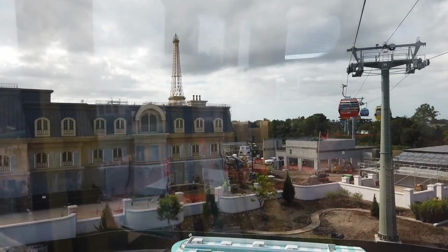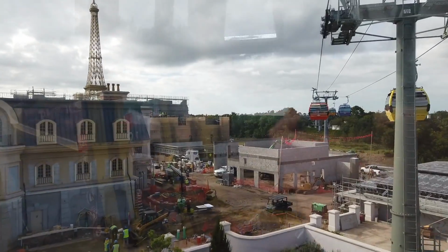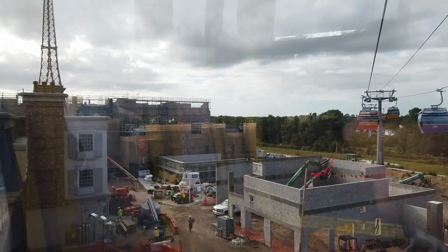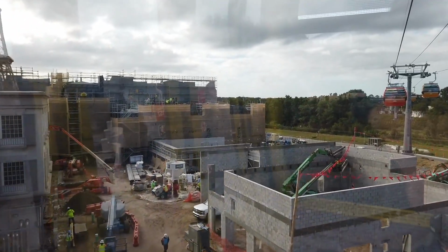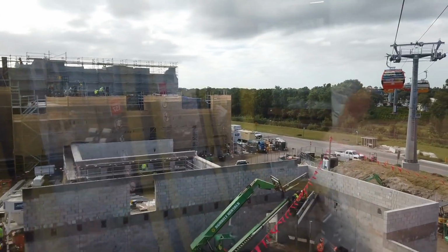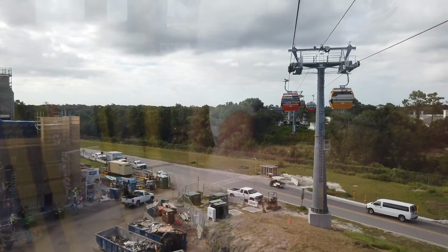Welcome aboard the Disney Skyliner at Epcot International Gateway. We're flying to Disney's Riviera Resort with a final stop at Disney's Caribbean Beach Resort. We hope you enjoyed your visit to Epcot and the World Showcase. Did you learn how to say hello in a different language today?